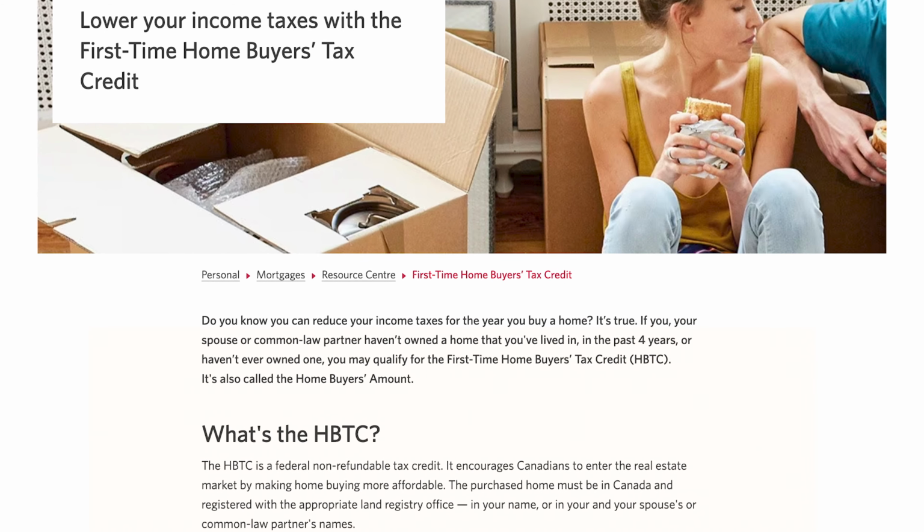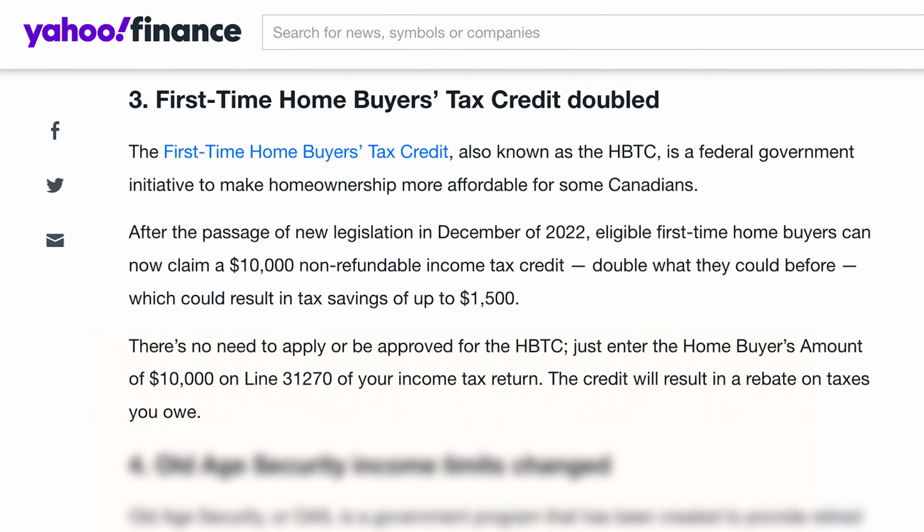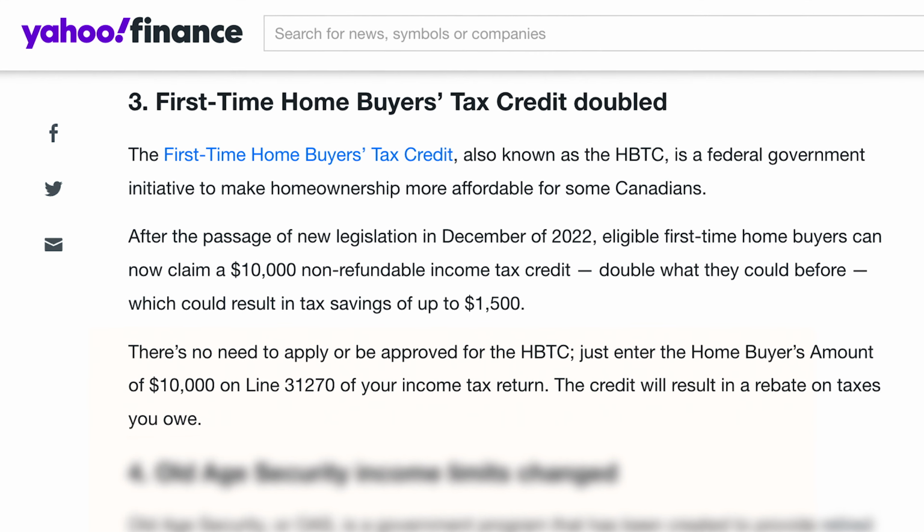The Home Buyer Tax Credit, or HBTC for short, has been around for a while, but in December of 2022, the amount eligible for claim doubled to $10,000 for those who bought a home last year. If you bought in 2021 or earlier, you can still make a claim, but it's only up to $5,000.